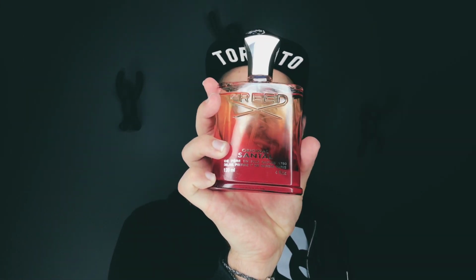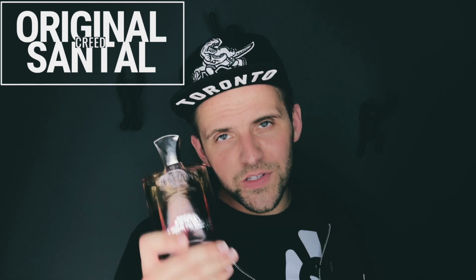Number 2, yeah, we got Creed's Original Santal. You guys know I love Original Santal. Me and this guy, we got history. This bottle is a 2008 formulation and we go back like car seats, I tell ya. In the cold weather, Original Santal is my partner. I feel like we're a team when I wear it. It just completes me. And every time I catch whiffs of it throughout the day, and I will catch whiffs of it throughout the entire day, it tops up my morale meter.